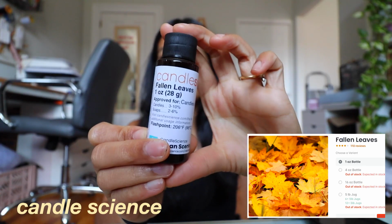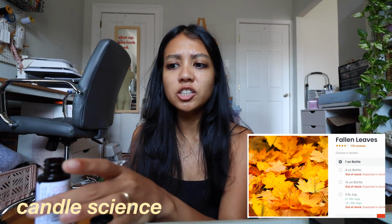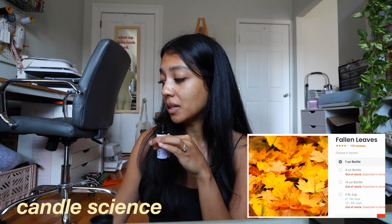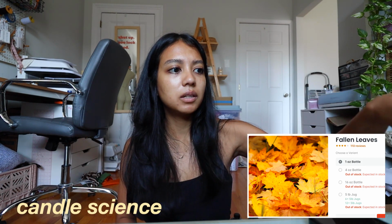Fallen leaves. I'm expecting woodsy. I'm expecting a little bit of damp vibes. Whoa, it smells a lot more fresh than I thought it would. The 16 ounce of this is sold out, which means people love this. Whoa, the base is pecan and cedar. For some reason I really like this one, so putting it on the yes pile.